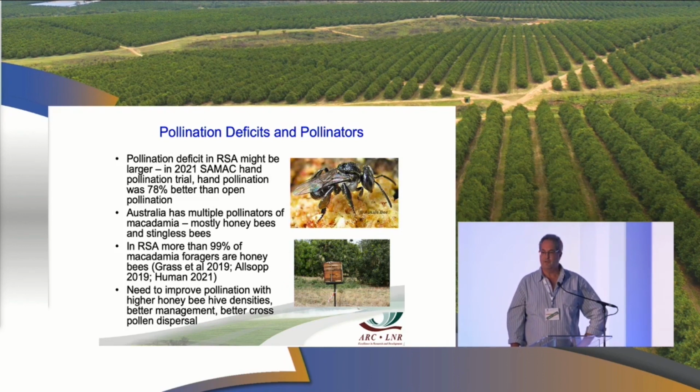That possibly reflects that we don't have as good pollination in South Africa compared to the case in Australia. In Australia, they've got naturally adapted stingless bees that actually are very happy on macadamias. We don't have such things in South Africa. Our pollinators are honeybees, and basically honeybees alone. Different data sets that we have already show that it's 99% plus of all pollinators on macadamias are honeybees.